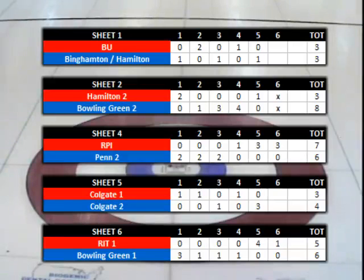I don't want to plug in the webcam because that'll destroy the recording, so we'll just talk you through it. We're almost done here. There's very few stones left to play on sheets 1 and 5. Wow. Sheet 1 is just nail biting. Looks like Kevin's got to put up a guard. Who has shot rock over on sheet 1? Blue. Sitting 1 and 2, I think, right? And certainly at least Boston University has the hammer over Binghamton/Hamilton.